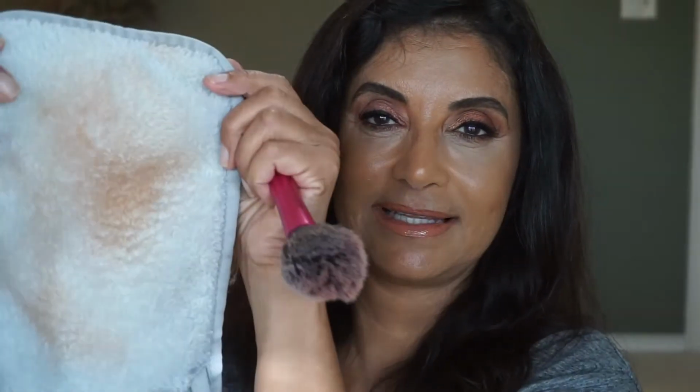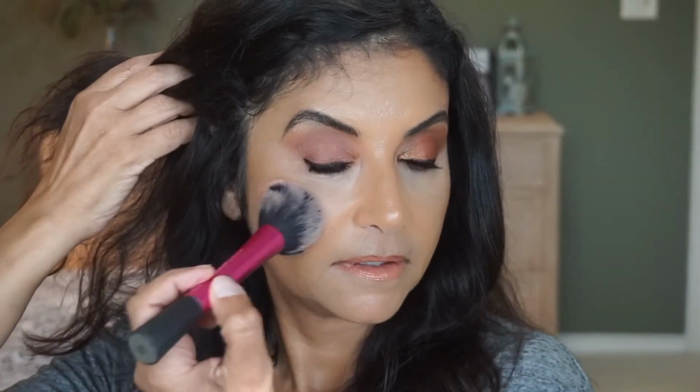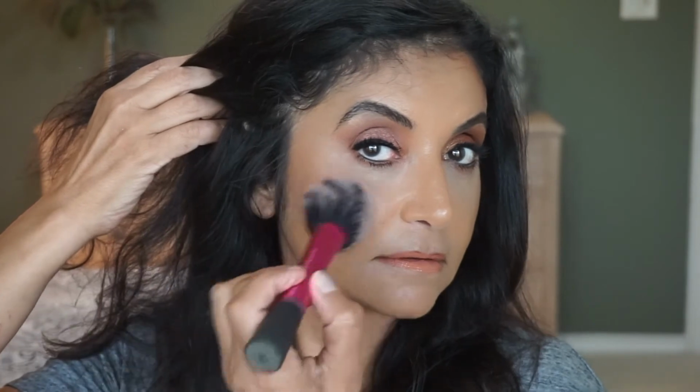Look at that. Let's go on the light side first, just in case there's any product left over on the brush. So let me use this matte blush shade. Got some nice pickup. Tap it off and place that here. Actually, that's a pretty shade.